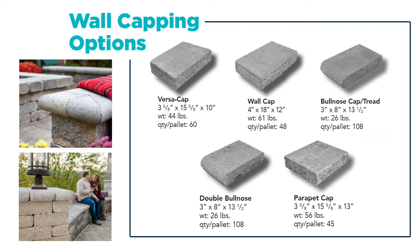Then we have the bullnose cap slash tread. Those are 3 inches tall, 8 inches wide, 13.5 inches deep. That is the most popular cap we have for any time people are building steps. They're great on single-sided seat walls as well. And then we introduced a couple years ago a double bullnose version of that. Same dimensions as the bullnose cap, but we have a rounded bullnose on front and back. Freestanding seat walls, it doesn't get any better than that double bullnose.